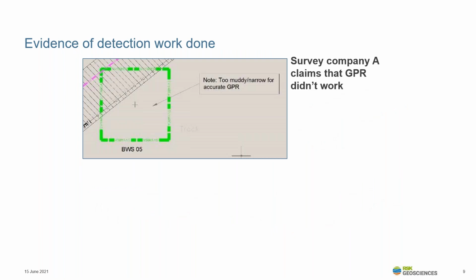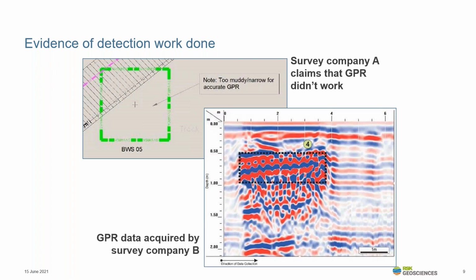Well, if we have a look at one of those differences shown here, Company A indicated that that area was too muddy or narrow for accurate GPR, so GPR wouldn't work. Nothing was shown on the drawing as being detected there, and a trial hole had been dug, and that trial hole had a refusal as it hit a solid obstruction. When Company B acquired the GPR data, they located a reinforced concrete culvert. So clearly the GPR was deployed and worked.